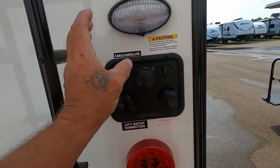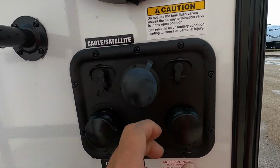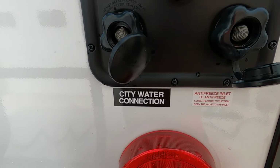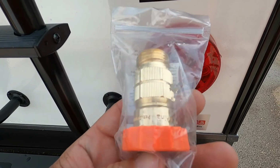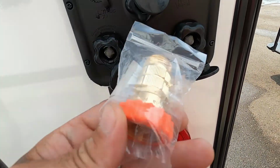All your water connections are right here. You have a light for night docking, tank flush, antifreeze, and city inlet. Now at campsites, we're going to hook up the city inlet. First and foremost, your water pressure regulator. This water pressure regulator is going to reduce the water pressure to 40 to 50 psi, protecting the lines in your unit. Use this when putting fluid in here.